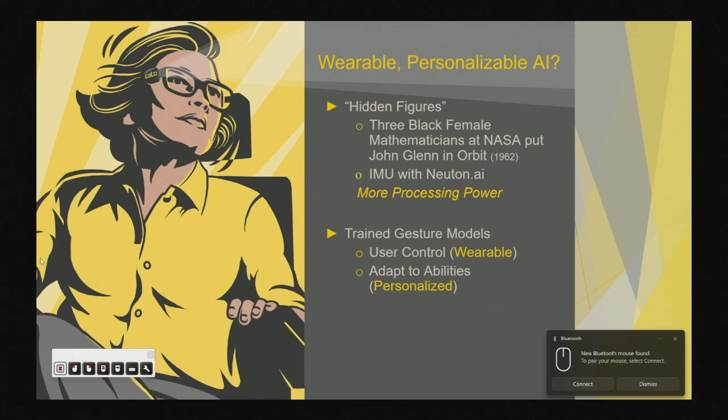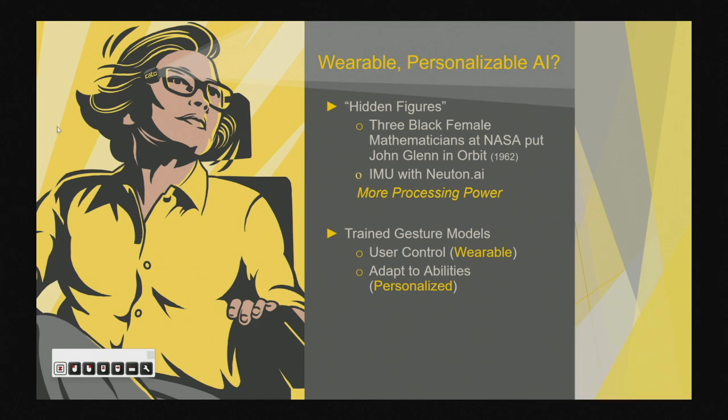And being able then to train a system to recognize the user's ability to gesture rather than forcing the user to adapt to the capability of the system. Let's move on, please.